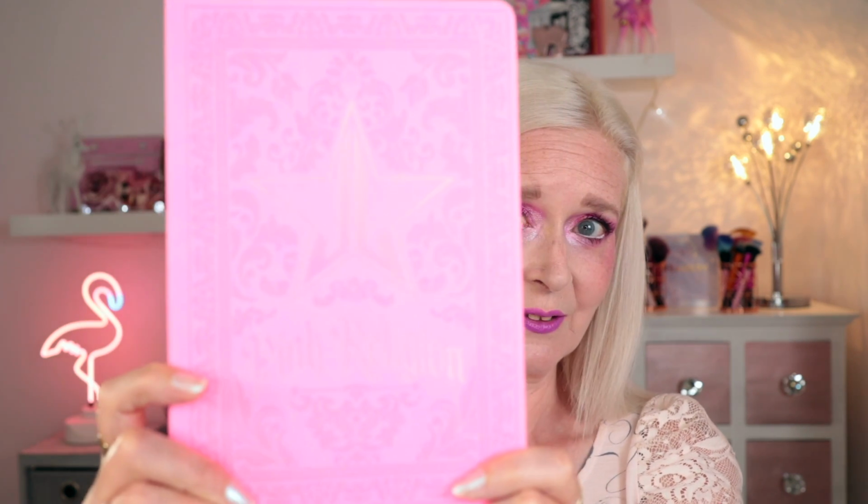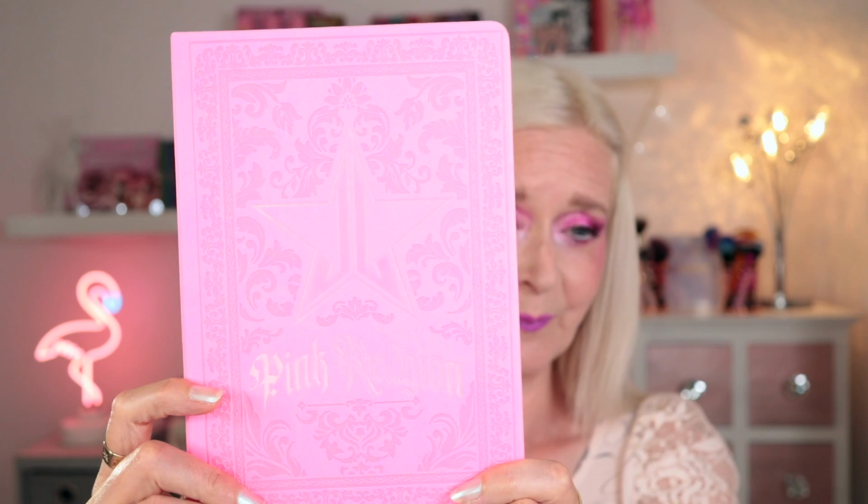Just the attention to detail on this packaging, I can't even tell you. It's all kind of raised. I'm just going to bring it up super close. I don't know if the camera's going to focus on it. I just can't do it justice. It's kind of a candy pink, almost neon in real life. It's just beautiful. And it's got a spine like a book on the side there. Yeah, just super stunning. And then inside, these are the beautiful shades.